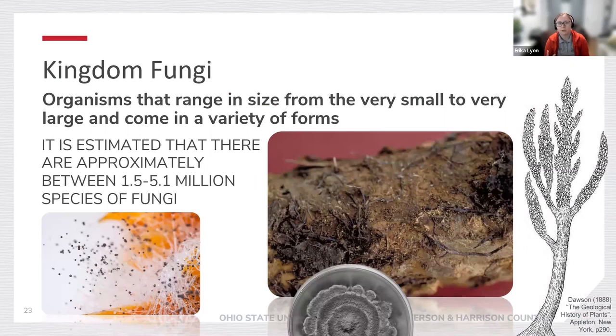Okay, so we've talked a lot about mushrooms and what makes a mushroom. I want to zoom out to kingdom fungi in general. These are organisms that range in size from very, very small, sometimes microscopic, to extremely large, and they come in a variety of forms. One of the largest organisms on Earth is actually a fungus.